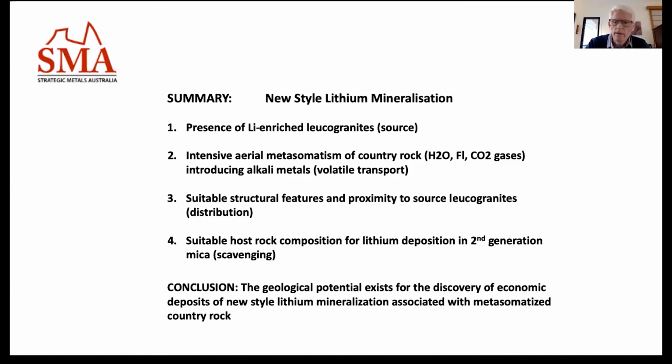So in short, our conclusion, when we started out, we wanted to demonstrate real economic potential. Like most things, we have to step back half a pace, but certainly the geological potential does exist for the discovery of economic deposits of this style of lithium mineralization associated with the metasomatized country rock. So that's where we're at. We don't have a long history like Mount Isa. This is very, very new stuff, but with great hopes for the future that this style will be repeated through other parts of North Queensland. Thank you.